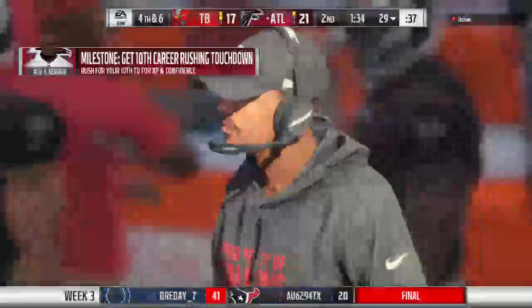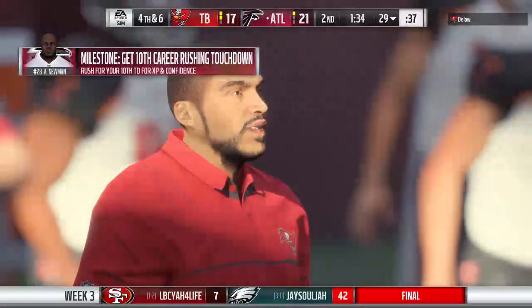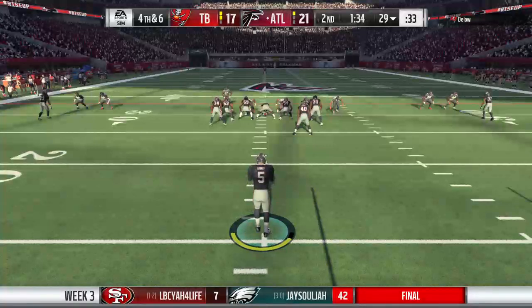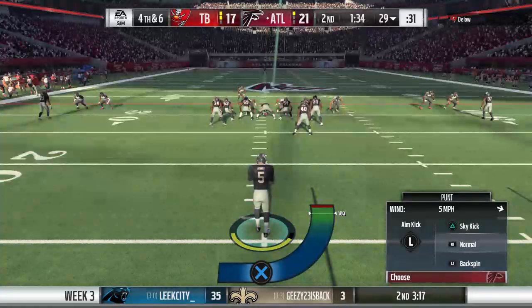Incomplete. But he kind of forced that one there, didn't he? It's almost like he predetermined where he was going to go with the football. Yeah, he wasn't really going through progressions. He wanted to go to his top guy. You do that against this defense, they'll make you pay, won't they? Yeah, they certainly will. They react very quickly to the thrown football.